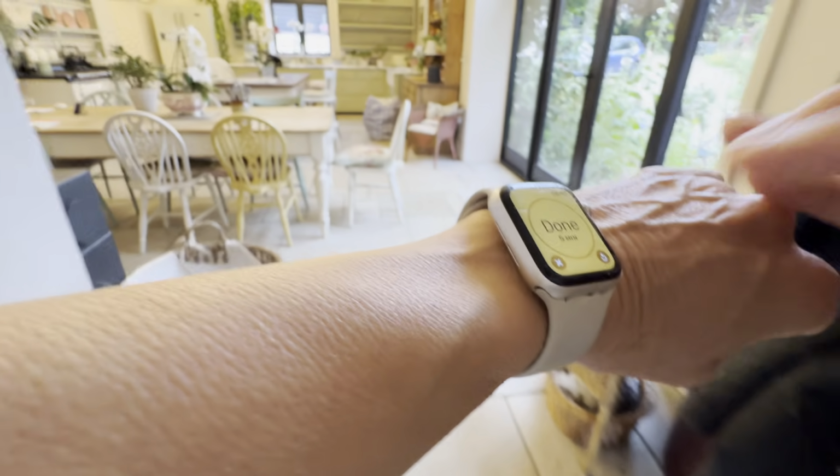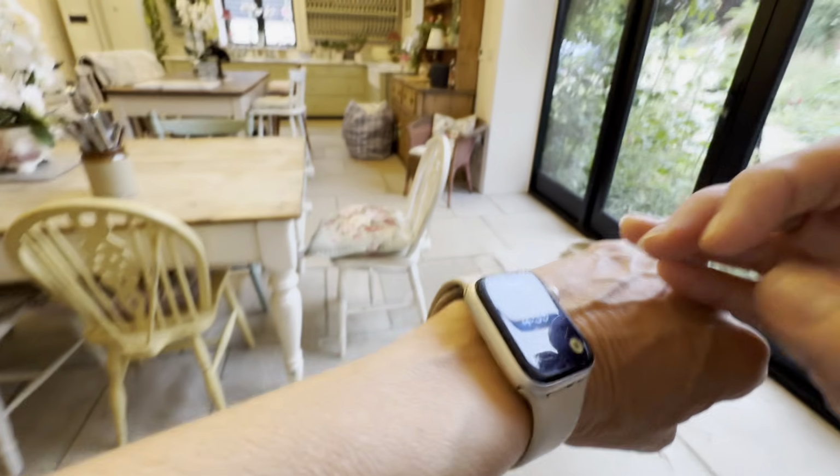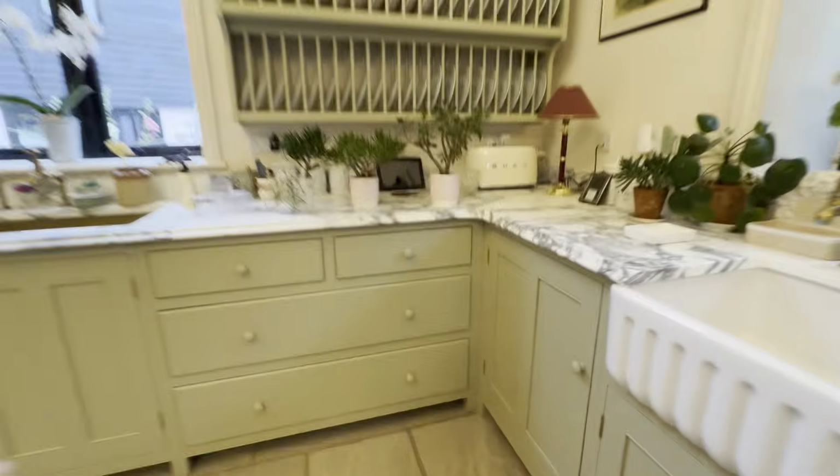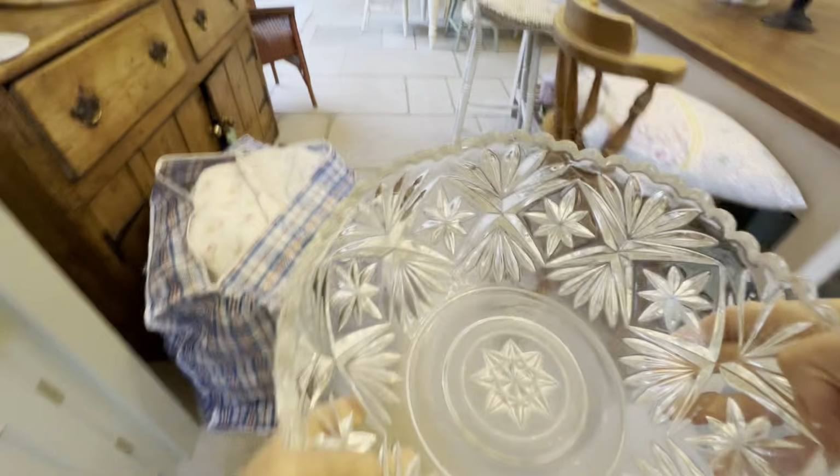Right. Time is going. What was next on my list? I think it was in my mental list. I should have written a physical list. I think I was looking for, brilliant. Here's a project I'm working on at the moment, dealing with these plants. But look, this is what I was looking for. I knew I'd got one out.